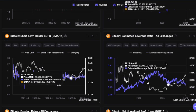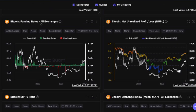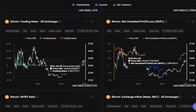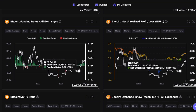Another thing that's quite worrisome for me are two indicators here. First off is the funding rate. So funding rate means on derivative exchanges, which is basically leverage exchanges, you can long or you can short Bitcoin.